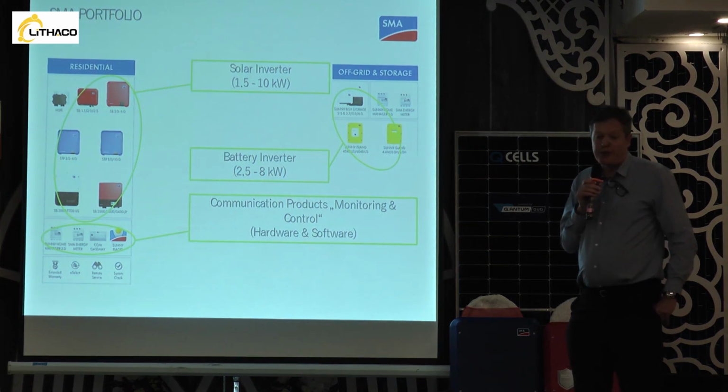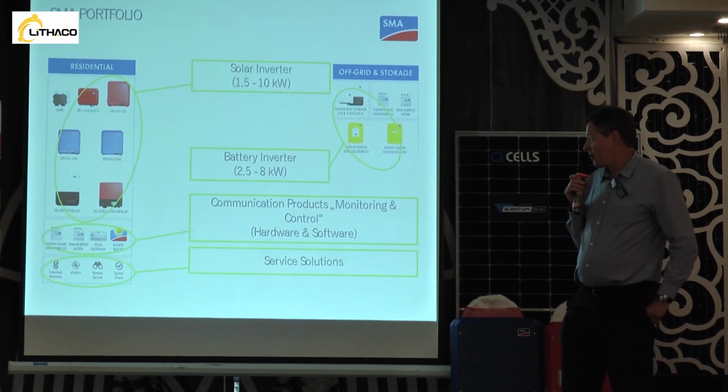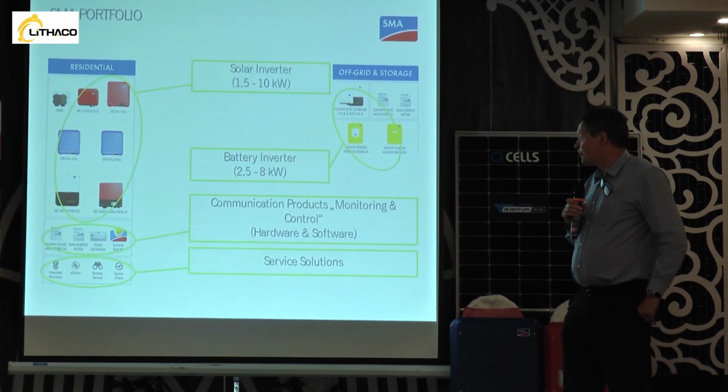And then battery inverters which can be used for storing energy from 2.5 to 8 kilowatts.